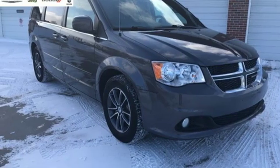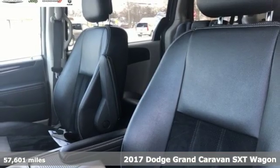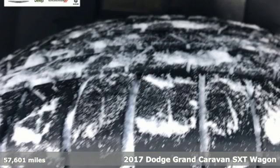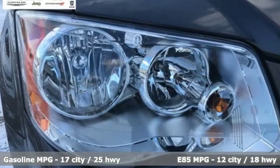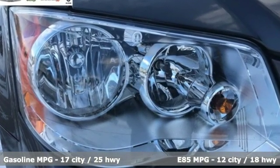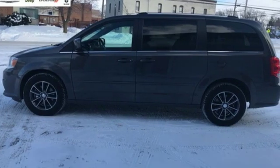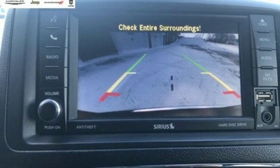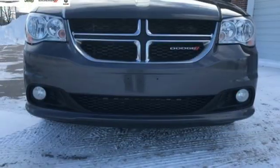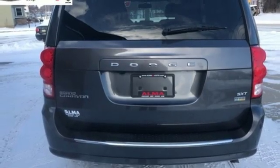Here's a 2017 Dodge Grand Caravan. The comfort, technology, and premium features built into this Grand Caravan make every trip feel like a vacation. Features include remote engine start, dual zone climate control, streaming audio, auto dimming rear view mirror, external memory control, wireless phone connectivity, leather steering wheel, V6 engine, aluminum wheels, and power heated mirrors.